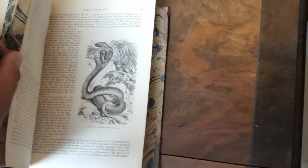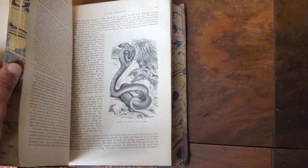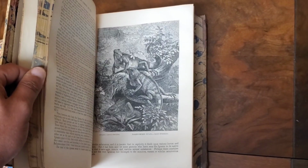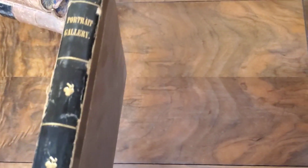Again, I was able to buy them for a right price. I'll be able to sell them for a very fair price. And they're great books. So anyhow, that's that set. Let me show you the one more that I bought up in the Rondex Portrait Gallery.